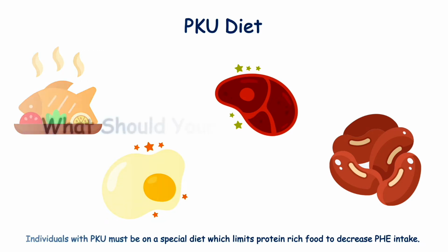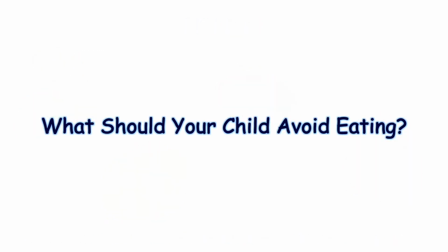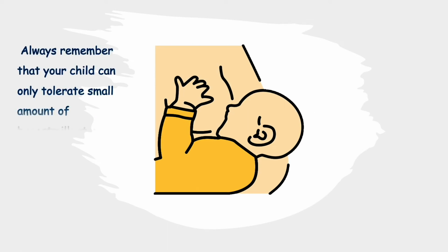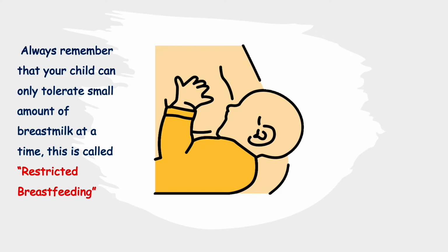In this case, what should your child avoid eating? You can still breastfeed your child. However, always remember that your child can only tolerate a small amount of breast milk at a time. This is called restricted breastfeeding. Your dietitian will help you determine how much breast milk your child can tolerate.